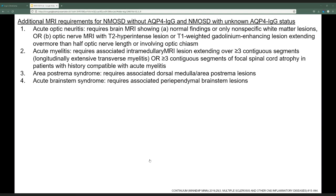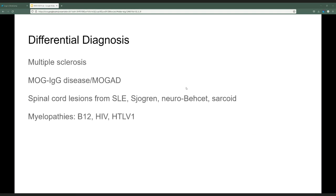So, briefly covering the differential diagnosis, I've already mentioned a few of these: multiple sclerosis, MOG or MOGAD, and then spinal cord lesions from lupus, Sjogren, neuro-Behçet's disease, sarcoid, and then myelopathies should be considered: subacute combined degeneration, HIV or HTLV-1 are just important additional considerations when the picture is not perfectly clear.